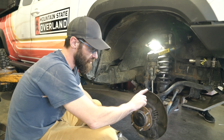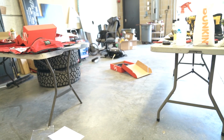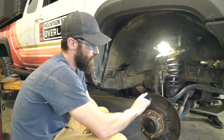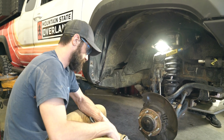Cutting off the dust shield because the new rotor, which is over there, doesn't fit on with this dust shield, so we kind of just have to chop this whole thing off.